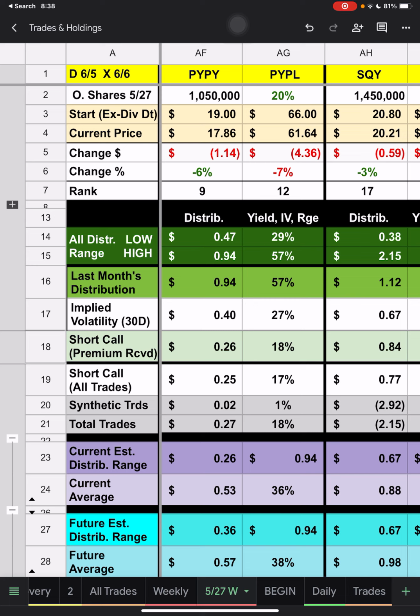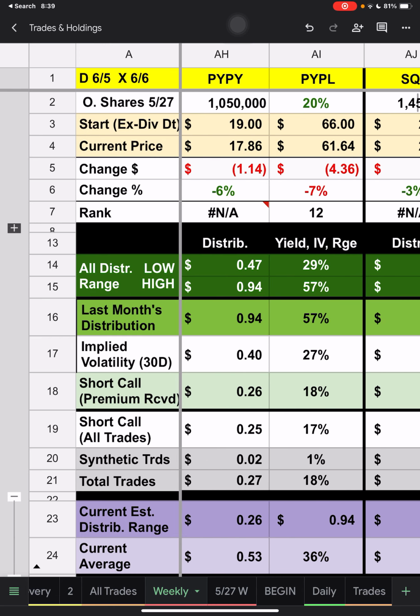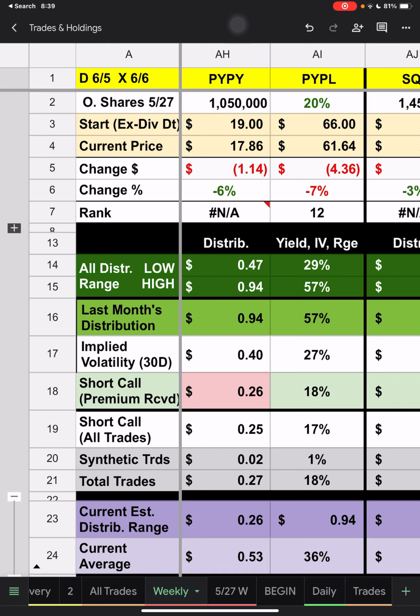Now, there was one day this past week that I did not capture the trades. It was only for this one. So what I ended up having to do was use the holdings to estimate what they received. So just know that. In case somebody doesn't watch this one, I'll have to mention it each time. So I'm just going to mark this one with a color so I remember. It does seem low. Sorry, I went too far.